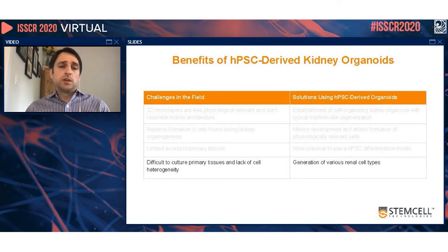Last but not least, it is also difficult to culture certain kinds of primary tissues, which also results in a lack of heterogeneity of those. On the other hand, PSC-derived kidney organoids generate a variety of renal cell types.